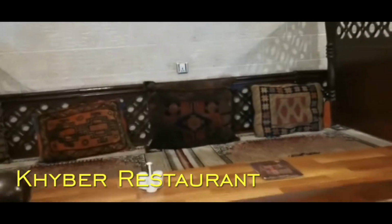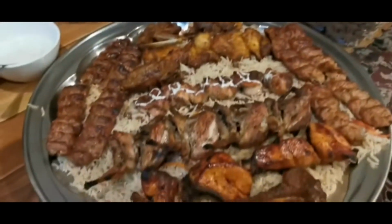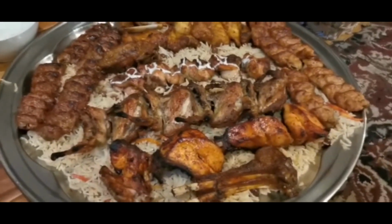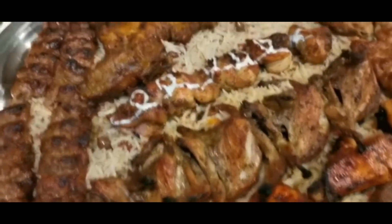So that was all of the food court, and we finally decided where to eat from. There were so many options, and we ate from this place. I think it was called Hyber, and this was more of a Pathan style restaurant with Pathan type food. And we ordered a platter and chicken curry.